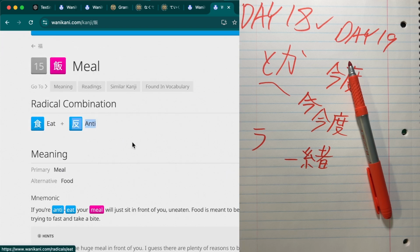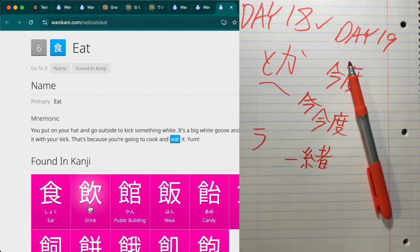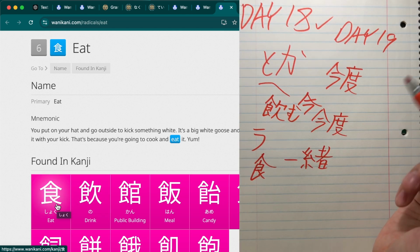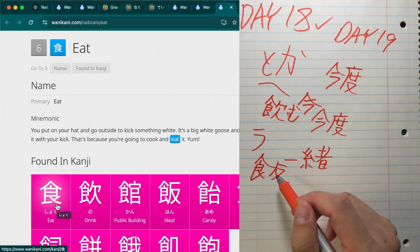Okay, but it has that meaning, so we need to remember it, the anti one. Okay, so it has eat and anti. Don't know why they're together to form meal, but that's fine. I keep forgetting that nomu looks slightly different from the regular one. It doesn't have these tail thingies. Let's just write it for practice. It has this instead. So that's nomu. Okay. And then this contains the anti thingy like that. And that should be meal.